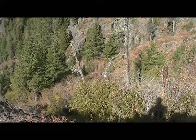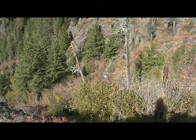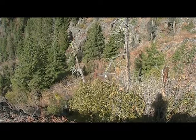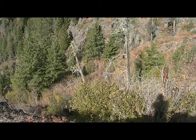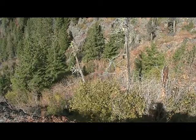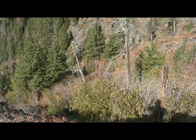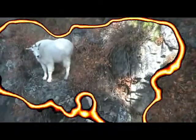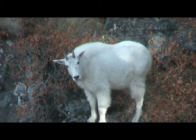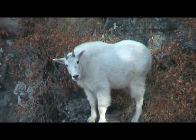Yeah, it's not a very big animal though. Give me those binoculars. If I was archery hunting and he was big enough, he'd be dead. Well, there's a little goat that we walked all the way over here for. Looks to me like a billy, just a real young one.